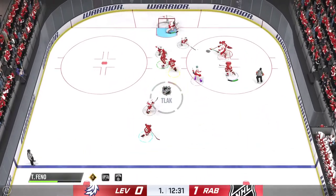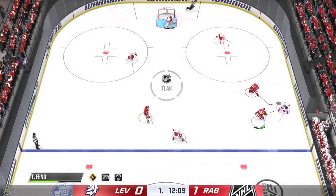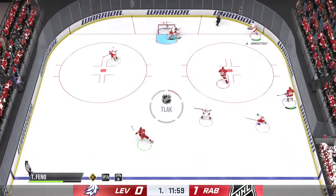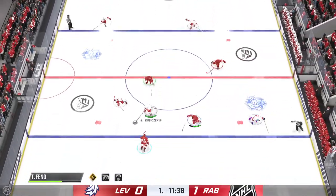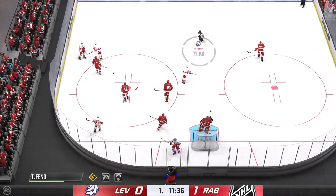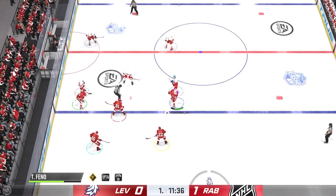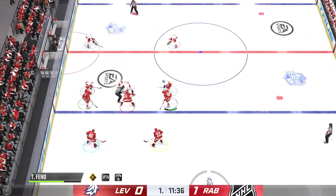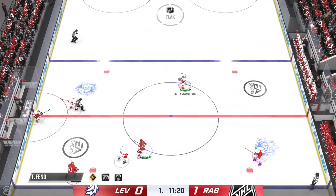Moves it to Hossa. Good defensive effort to poke it away. Moves the puck across to Kubis. Grabs it in his own end. Oh, and that's poked away in the offensive zone by Hossa. Stoppage in play, offside the call. Nearing the midway mark of the period. Detroit's ahead, 1-0. Frogs come up with possession after that neutral zone draw.